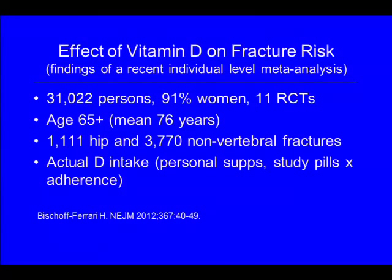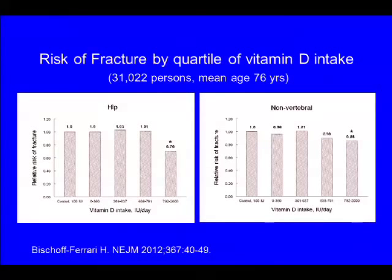The study pill dose was multiplied by how many pills were taken, and added to personal supplements. So we're trying to get at how much D these people were actually taking. When we looked by quartile of D intake at hip fracture risk on the left, you'll see that at the highest quartile of intake, there was a 30% lower risk of hip fracture.